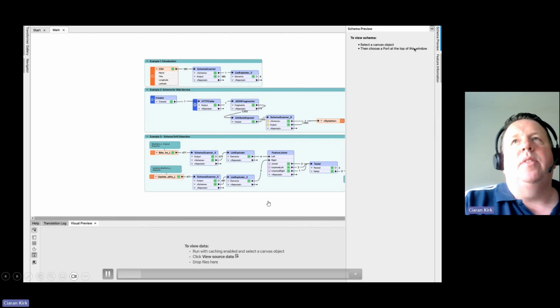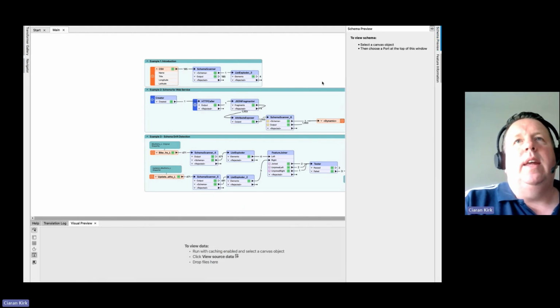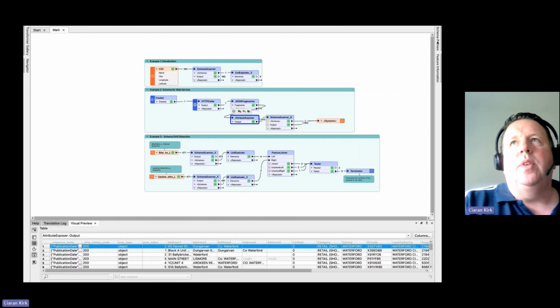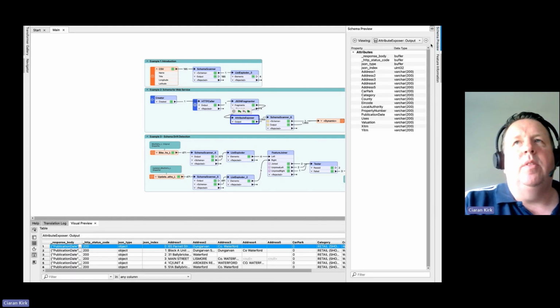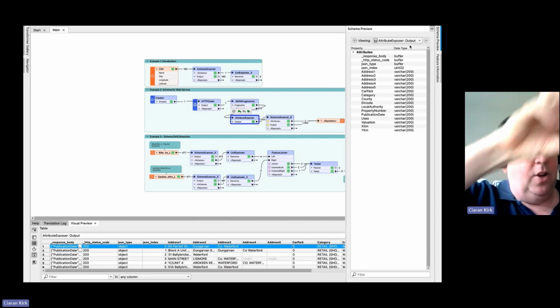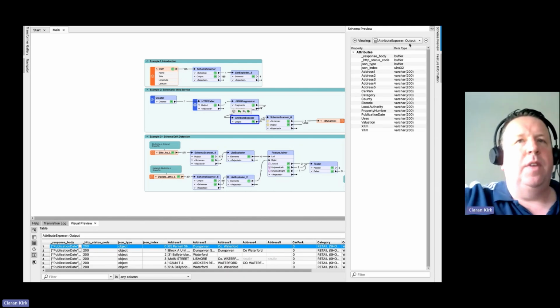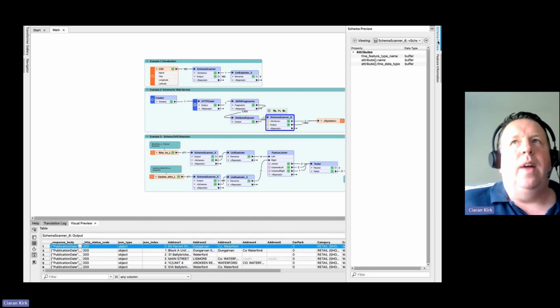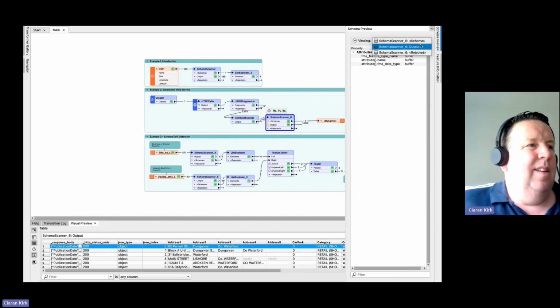And similarly, we have the schema preview, which, if we look at any data here, we can see that data in the visual preview, but we can also see it in the schema preview. So we can see the structure at that point in the translation. You can see how your data is being manipulated, see the fields, see the data types for any transformer or object during the process. You're actually able to see that schema.